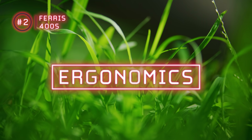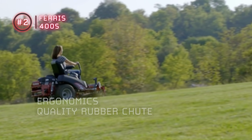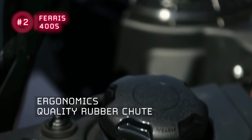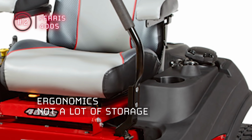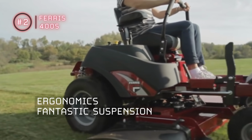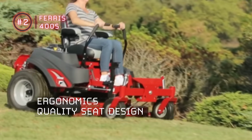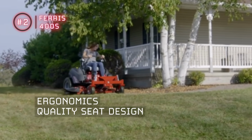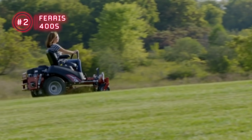On to ergonomics. The Ferris mower is like the Husqvarna when it comes to ergonomics. It's better in some areas, like it has a nice heavy-duty rubber chute that is not spring-loaded, and then it lacks in some other areas, like the lack of storage space. You are left with only a cup holder. But this mower is really designed around having the smoothest ride possible, and that's exactly what you'll get with the Ferris 400S. Also, the Ferris 400S has a nice cushioned seat with armrests, and the overall control is very good on this mower. In my opinion, if you're looking at this mower, go with the better engine, the Kawasaki.